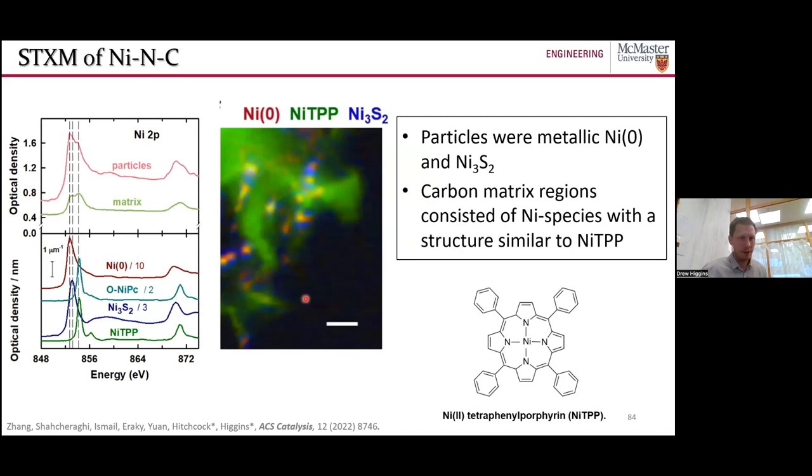Now, I'm skipping over a lot of information, but what we did is we used STXM to identify that the dark particles largely consisted of metallic nickel and nickel sulfide, which are not necessarily very good for electrochemical CO2 reduction, but it's these carbon-based regions that had nickel 2+ sites, very similar to this nickel TPP molecule, present in their structure, that we were able to identify and correlate to the results of the electrochemical activity we were seeing in our lab. So that gave us a lot of insight into these very interesting materials and how they operate.